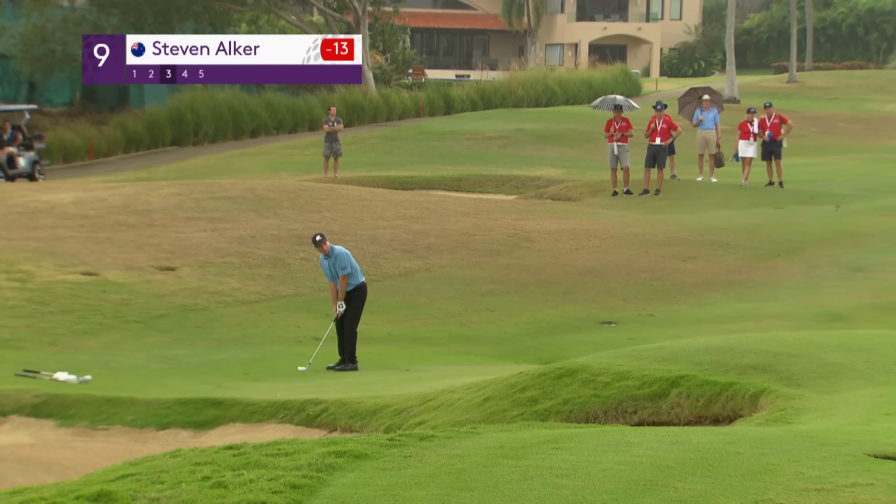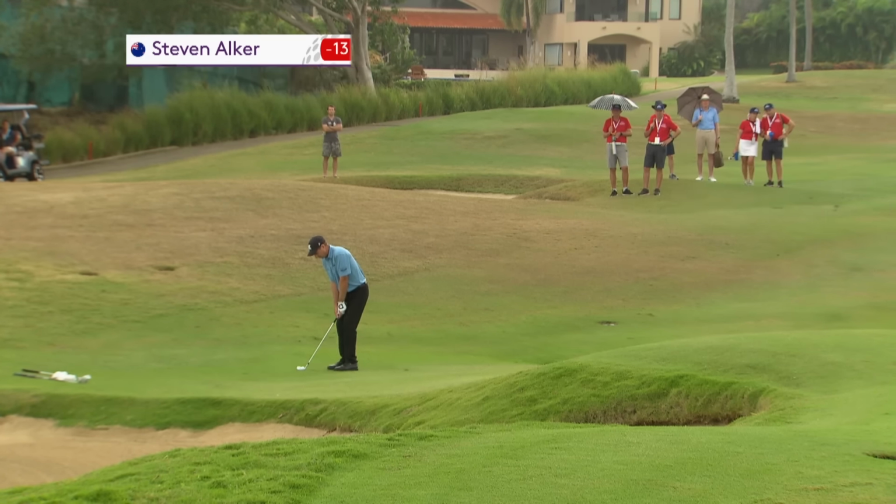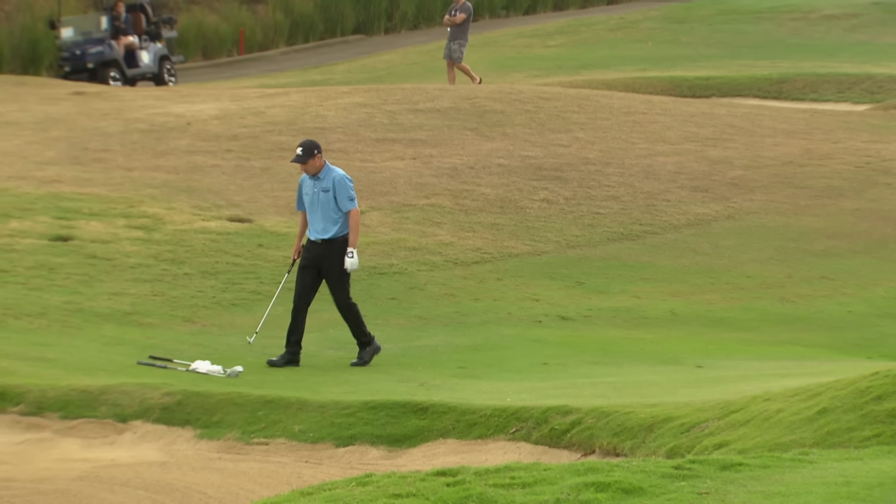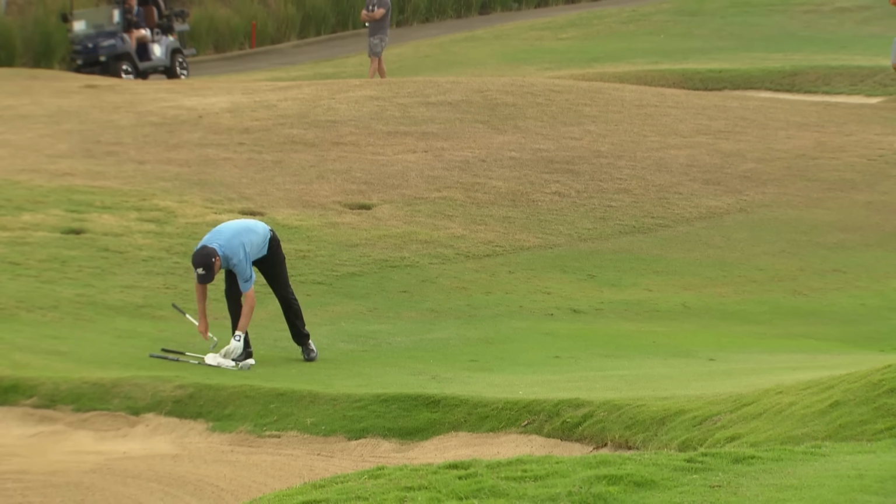Yeah, turned 50 in July 2021, Alker. He's won over $10 million in prize money in the US since. When I talked about a good miss, it meant that he had all that green to work with down to that pin. He's misjudged that, and that's a tricky putt as well from there now. He won't be overly pleased with that one.